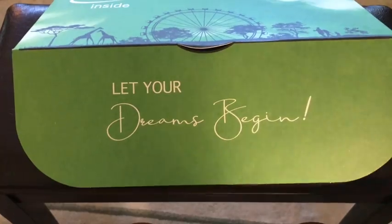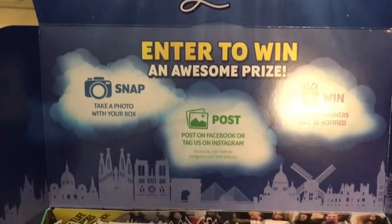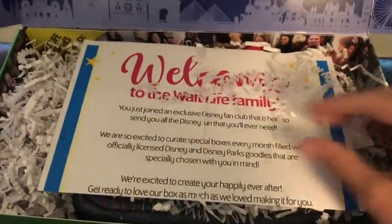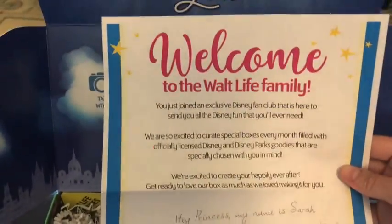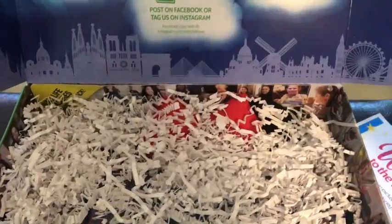Ooh, flap says, "Let your dreams begin." All right. It's all about you. Enter to win an awesome prize. So there's a contest. All right. So a nice welcome letter. A fun card. All right.